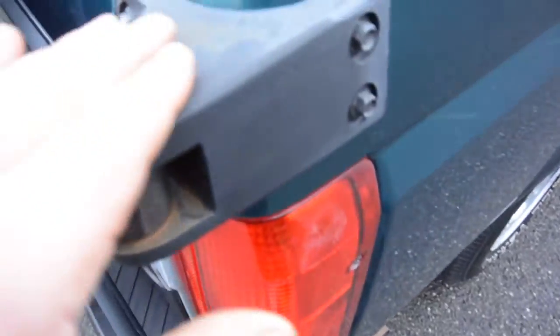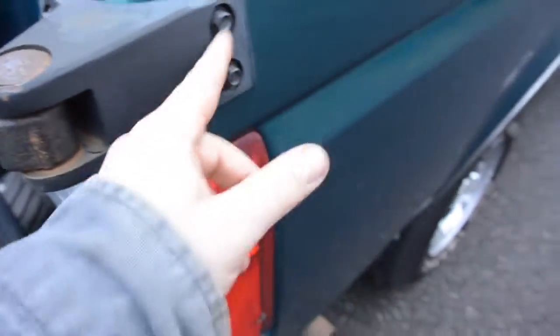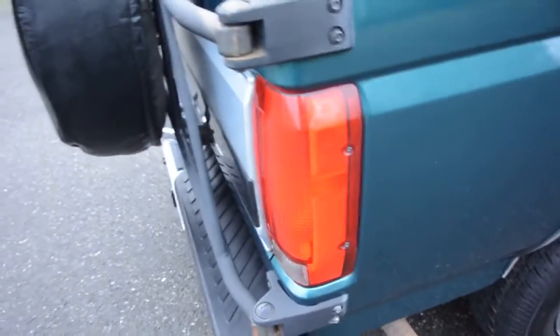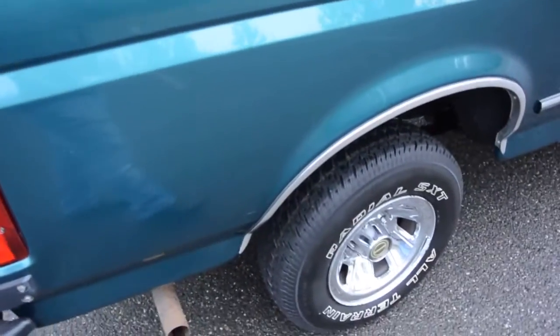The spare tire carrier's a little faded. You could pop these off with a 10mm and respray them. But I try to keep our trucks as original as possible, as they're kept from the owner, so we don't get them all detailed out and sprayed under the hood with gunk and stuff like that.